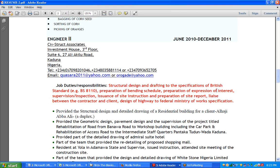If we are looking for engineers who have this set of competencies, we want to know among them who performs better. So we want to take, for example, structural design and drafting to the specification of British standard. We want to know in that particular item who does it better. So the goal in your resume is to demonstrate that when it comes to structural design and drafting to the specification of the British standard, this is how well I can perform with respect to my competitors. Does that make sense?